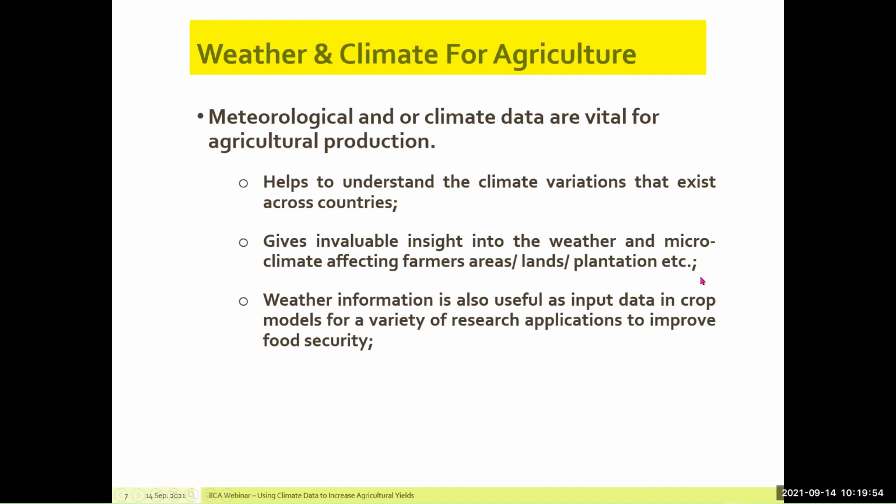So even though the Met Office may give information for a particular location in the country, it doesn't necessarily mean that other places in the country would experience the same kind of thing. And I'm certain you would say the Met Office said there was rain and you didn't get any rain. That's a good example. Weather information is also useful as an input data in crop modeling for various research applications to improve food security.